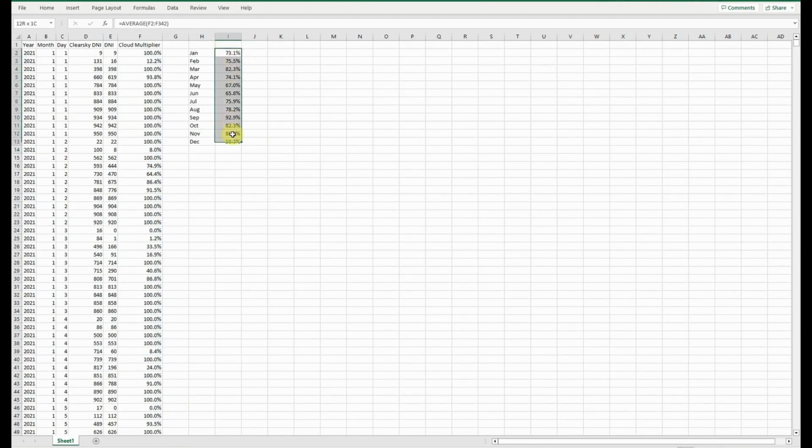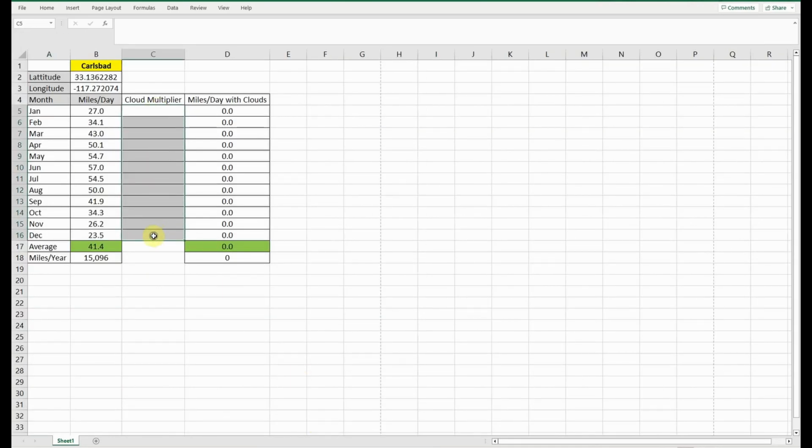You can see from the numbers how we are closer to 100% during the summertime, when there is less rain in Southern California, and a much lower number during the wintertime during the rainy season, which is what we would expect. Now let's copy this number set to our other worksheet table. Now it's simply a matter of multiplying these two together to get a forecasted annual amount of kilowatt hours and range.